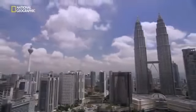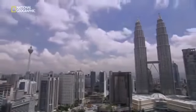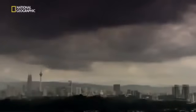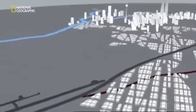Kuala Lumpur, Malaysia, one of Southeast Asia's fastest growing cities. A booming Asian tiger. But every year, Mother Nature threatens to bring it to its knees. Tropical storms, raging rivers, massive floods. The solution is brilliant. Carve a single giant road and water tunnel right under the city itself.